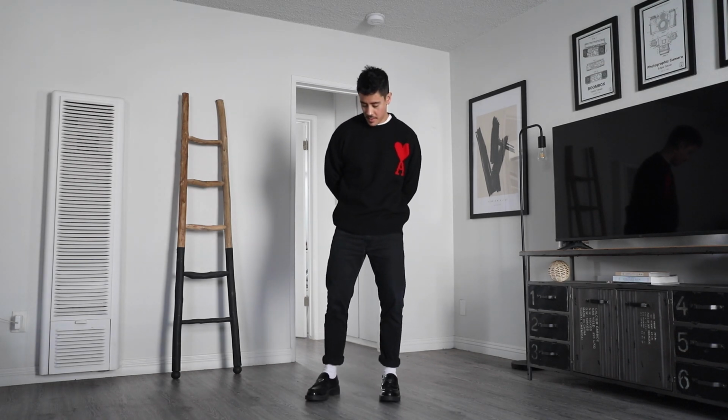So with this outfit here, I'm wearing my Ami sweater, really thick knitted Ami sweater with my tapered Levi's jeans. These are the 5'10" jeans with the Prada shoes, my loafers that I've been wearing a lot as of lately.